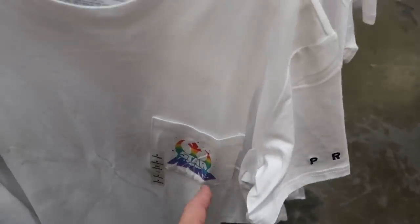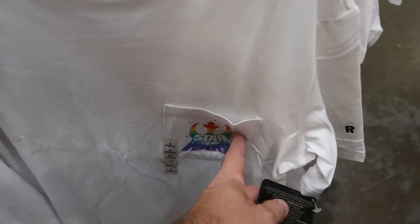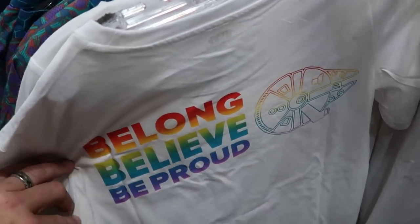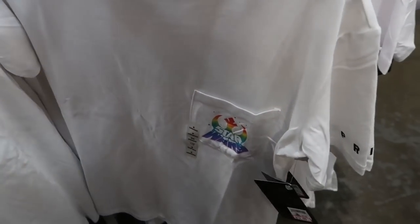Also in the adult section, it looks like they're starting to get some of this year's Pride Collection merchandise. This one here has Star Wars on the pocket. It has Pride on the sleeve, which is embroidered. And check out the backside here with the Millennium Falcon. It says Belong, Believe, and Be Proud. They have this in a couple sizes. That is $13, markdown from $25.